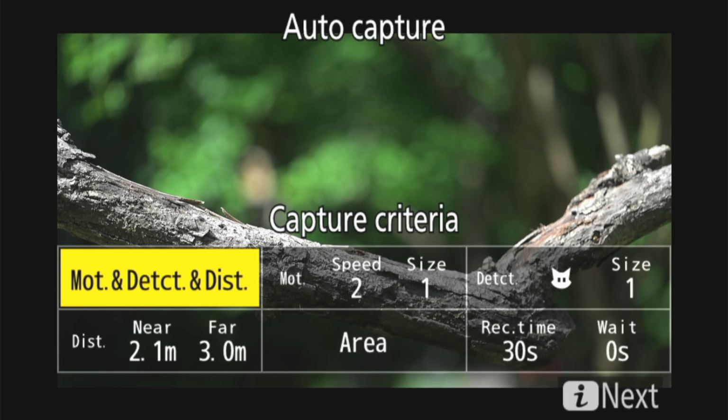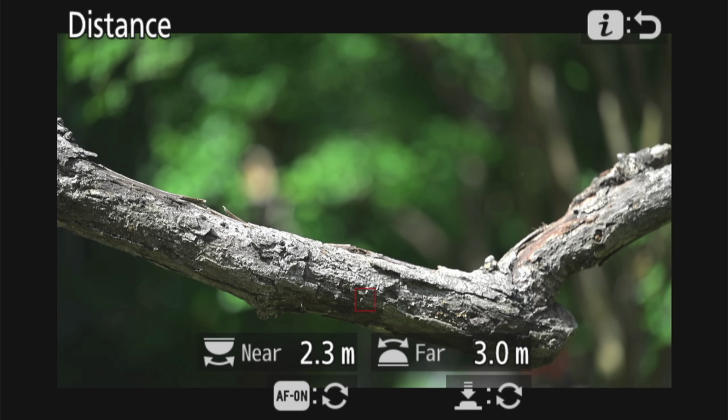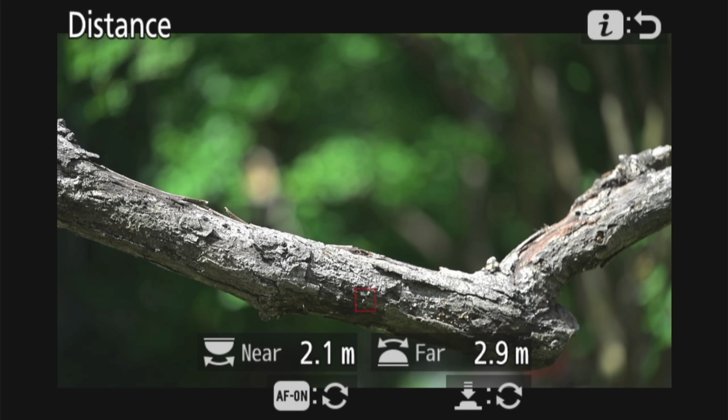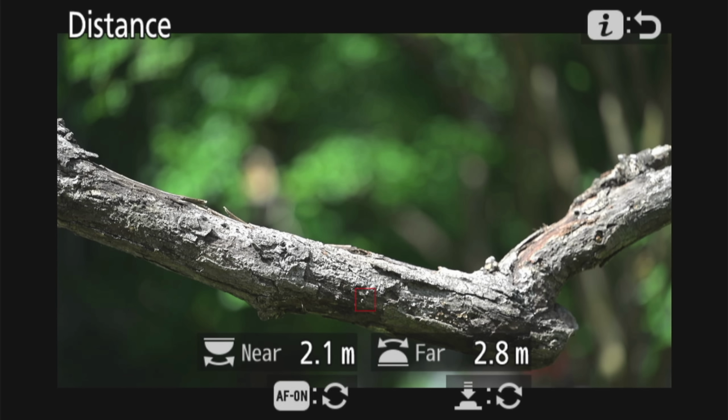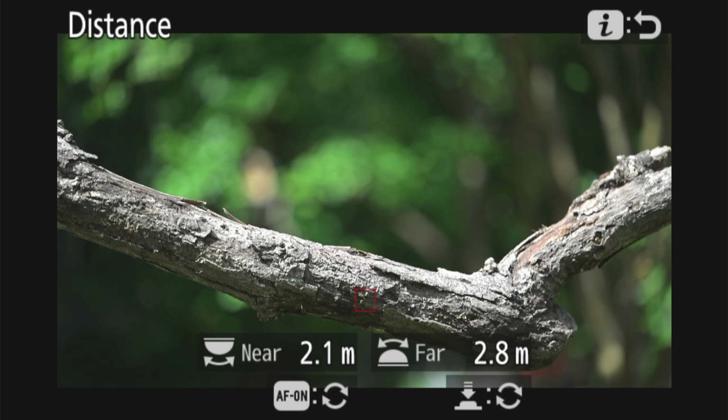Next, I'll show you the distance menu. Please note that these distance options will only work with Z-mount lenses. If you're like me and you're still shooting with some F-mount glass, the distance options will not work for those. You can use the scroll wheel to set a near and far range that the camera will detect a subject. This might be useful for avoiding motion from things like the tree branches you see here in the background of my scene.